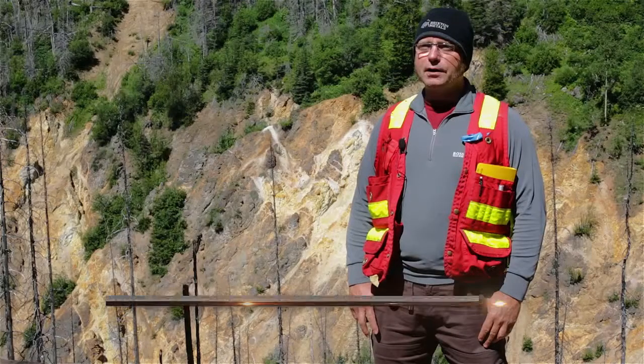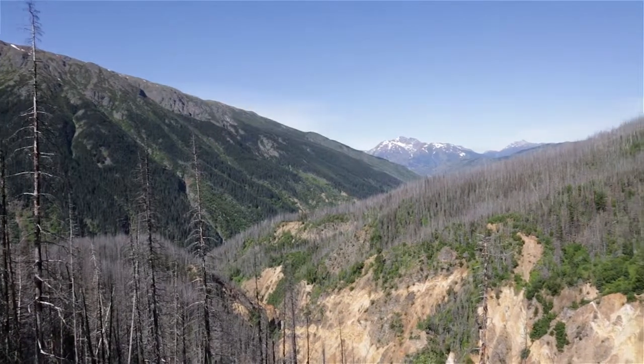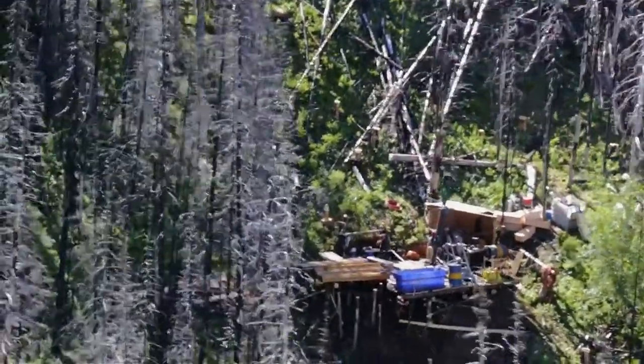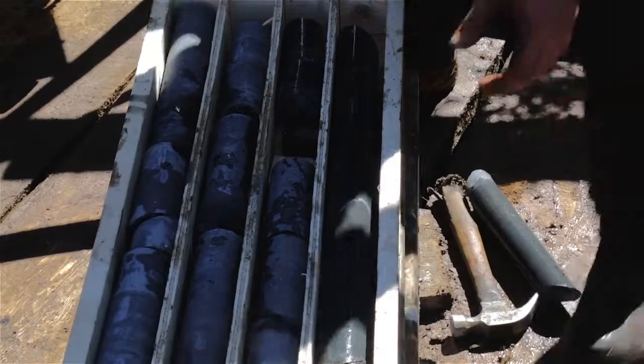We're on the Thorn project. We're actually standing on the O-band diatreme breccia zone that we've been drilling this season, 2013. We've been drilling a number of holes looking to expand the mineralization that we found in 2011 and 2012.